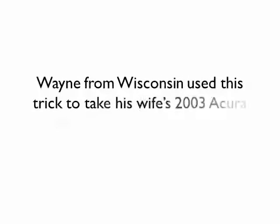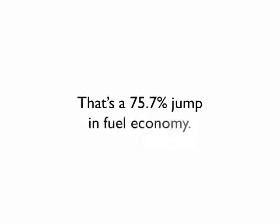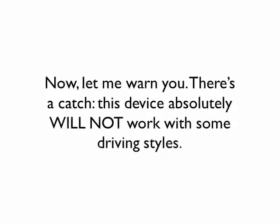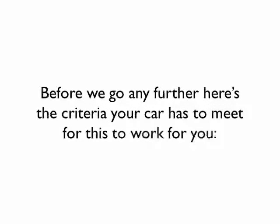Wayne from Wisconsin used this trick to take his wife's 2003 Acura MDX from 19 miles to the gallon to 33.4 miles per gallon. That's a 75.7% jump in fuel economy. Now, let me warn you, there's a catch. This device absolutely will not work with some driving styles. Before we go any further, here's the criteria your car has to meet for this to work for you.